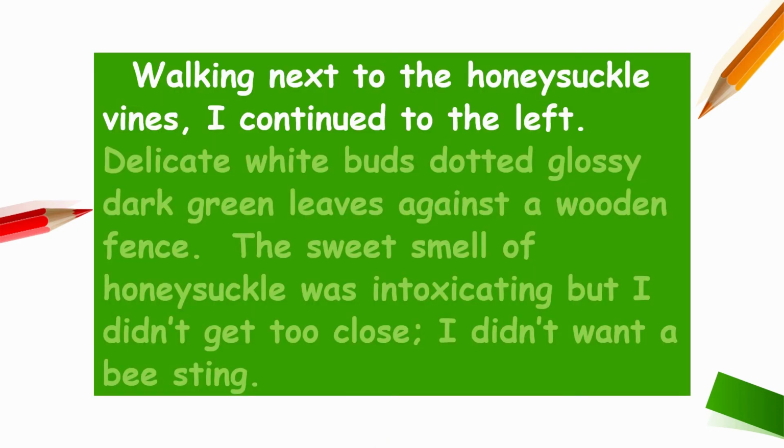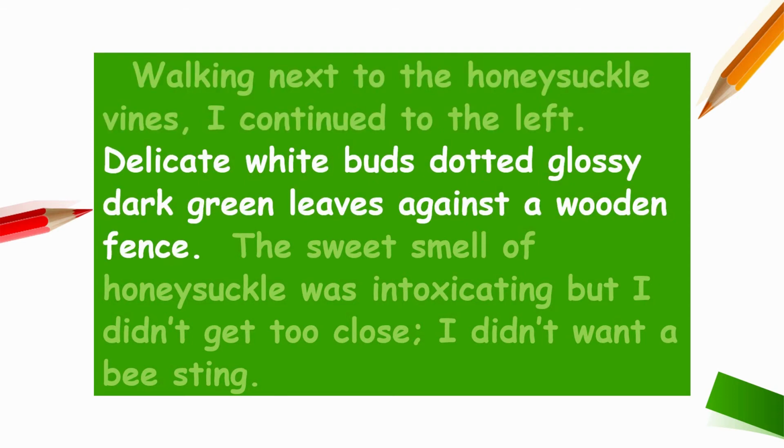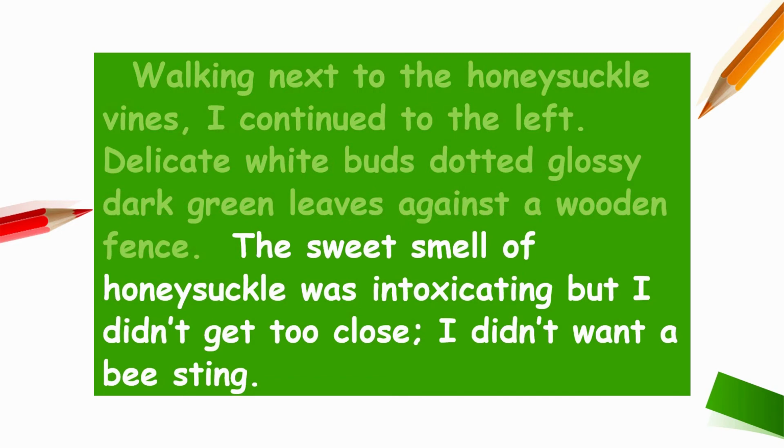Walking next to the honeysuckle vines, I continued to the left. Delicate white buds dotted glossy dark green leaves against a wooden fence. The sweet smell of honeysuckle was intoxicating, but I didn't get too close. I didn't want a bee sting.